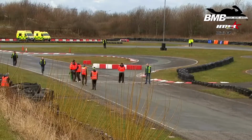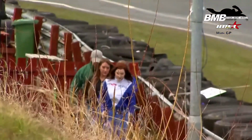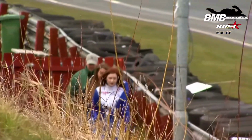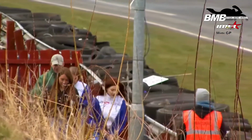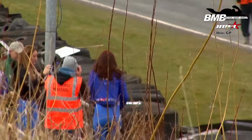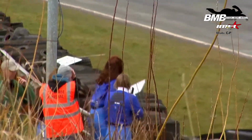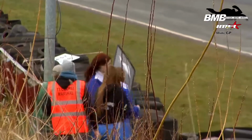We have seen 2 very strong race wins today already. Perhaps this one will get a bit more of a challenge for the lead. Not that they've been easy races, Andrew. No, not easy conditions here at Teesside. Still very cold, still very windy, and offline still quite damp. So the riders going to need to be careful.